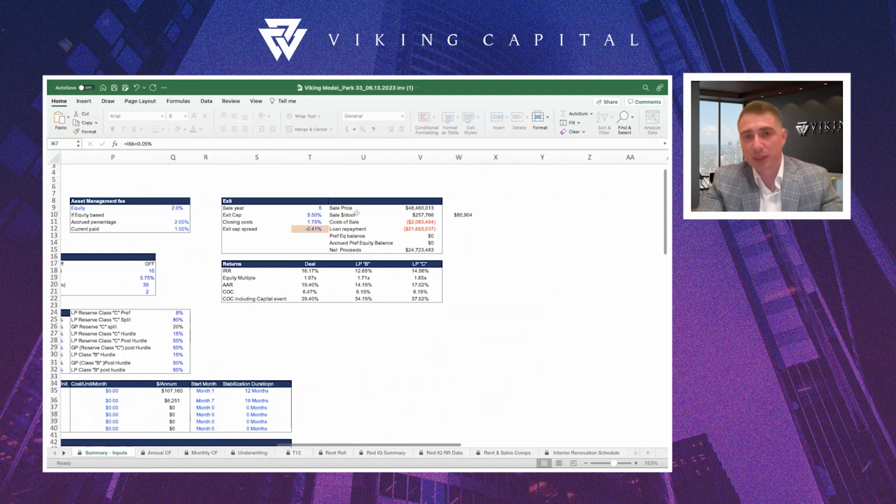As you look at the sales metrics, we're anticipating creating 10 million or so of value. And the way that this works is the inverse of the purchase price metrics. You multiply the exit cap, you account for the closing costs, you pay off the disposition costs and any remaining proceeds on the loan, and what you're left with is the net proceeds. It goes 70-30 or 80-20, depending on which class you're in. If you're in Class A, you've gotten your 9%.